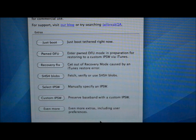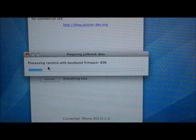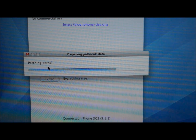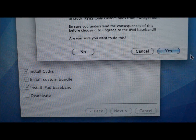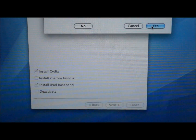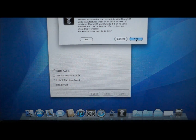Once you do that, go back to where it says jailbreak and just click on it. Give it about a minute and it's going to load everything. Okay, now it's loaded. What you're going to do is click right here where it says install iPad baseband. I'm sorry, it's not focusing right. Right here, see it says install iPad baseband. Click yes and then leave install Cydia, that's fine. Right here it's going to ask you, are you sure you want to do this? See, that's what I was telling you. It could brick your device if you're not sure, so you need to double check.